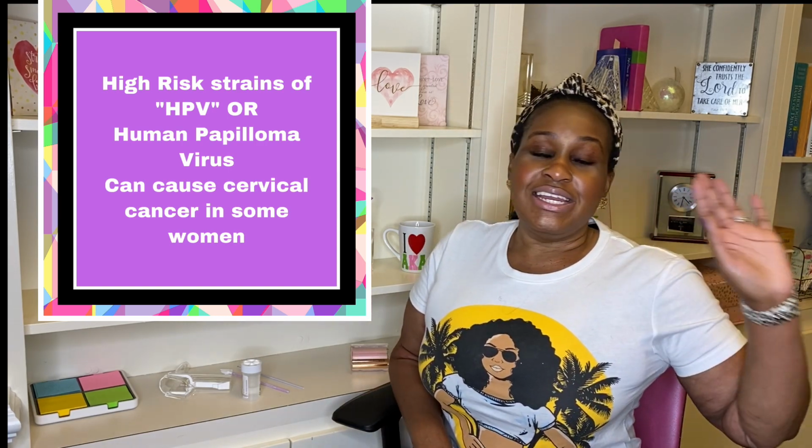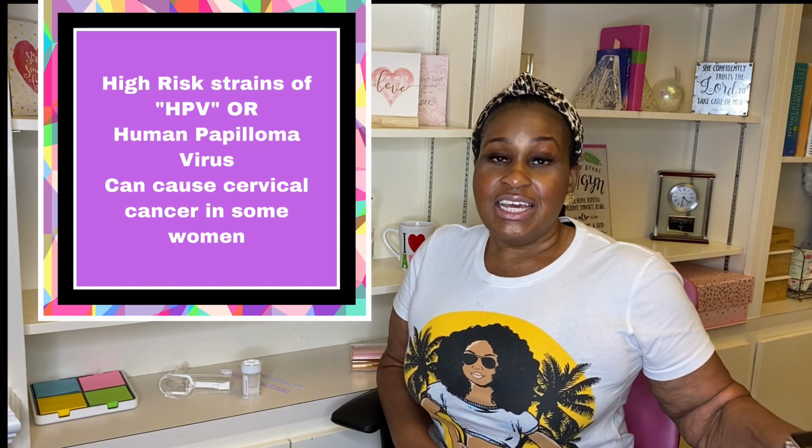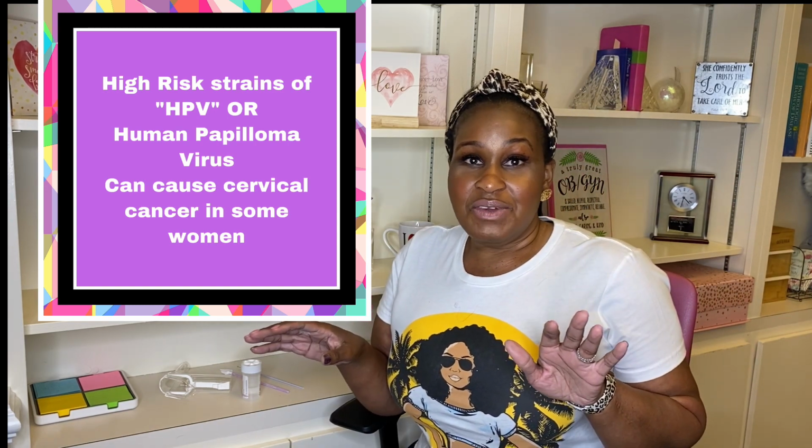So if you have a negative HPV test, then there really is nothing that we need to do at that point, because it means your cells look a little funny, but you don't have the virus that could lead to cervical cancer. So we're not going to worry about it, but we would definitely want to repeat that pap smear in 1 year versus 3 or 5 years, right? So that's something that you should know about. That's just slightly abnormal, not really sure what it means.